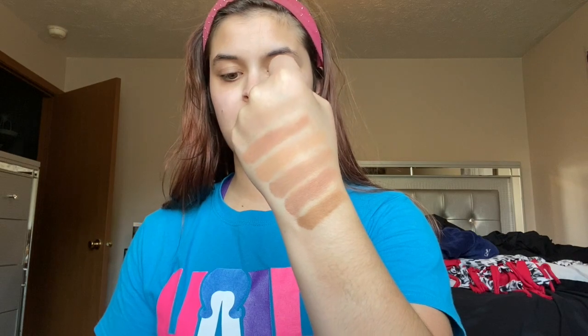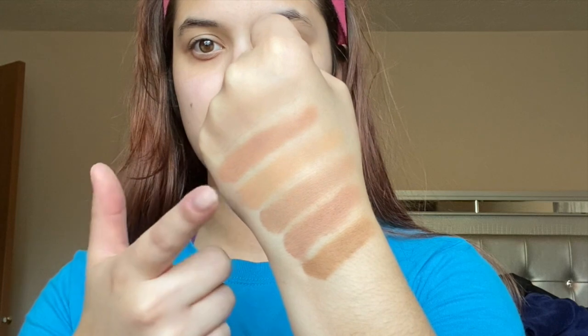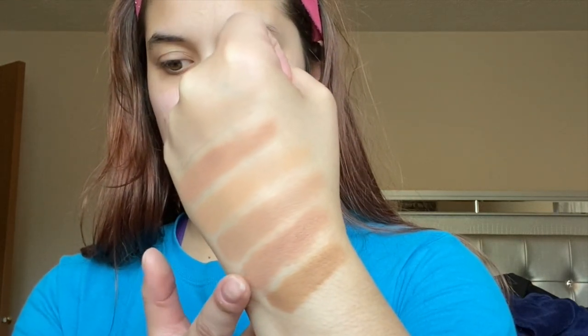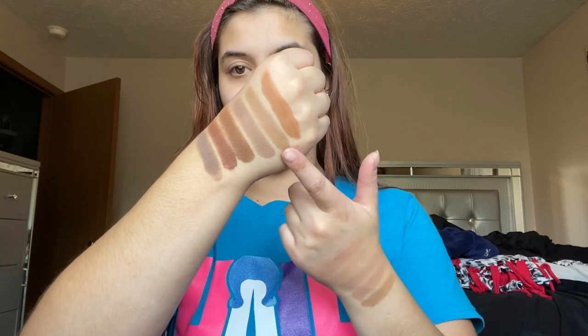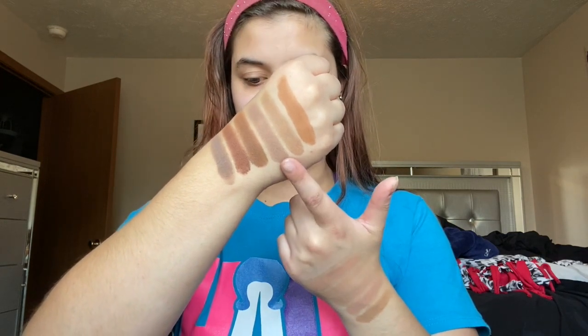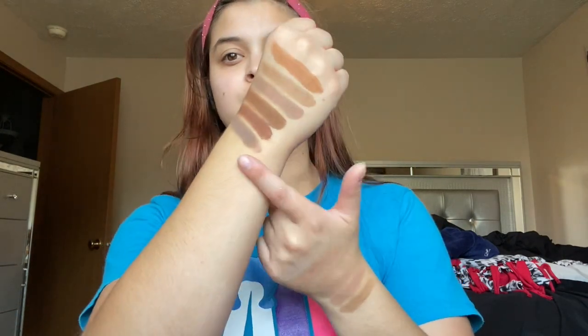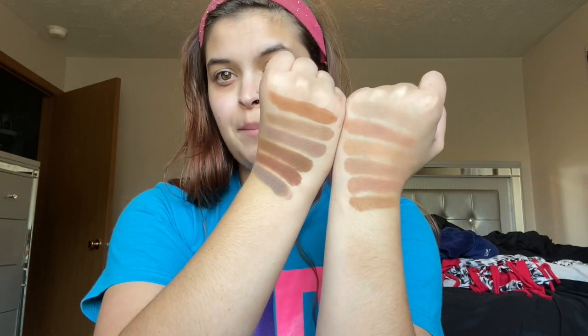Okay, so for the third row, we have Knee Pads, Safe Sex, Top, Bottom, Versatile, and Cunnilingus, is that how you pronounce it? So that is the third row swatched. All right, here is the fourth row swatched. We have Craving Chocolate, All Night Long, Body Chills, Booby Trap, Invitation Only, and Scorpio. And then here is the third and fourth row compared.